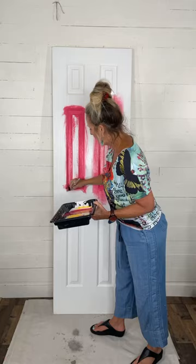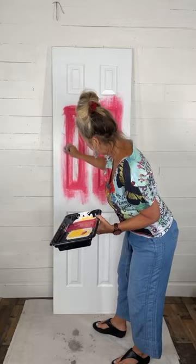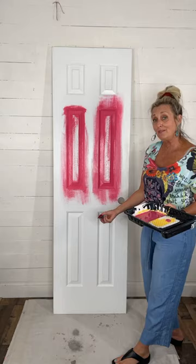Okay, again, same thing. I don't want to leave those hard edges, so I'm just going to go back and feather that out. It doesn't have to be neat. Y'all can see the wood grain. That's kind of cool, isn't it? That's called dry brushing, by the way. That's a dry brushing effect.